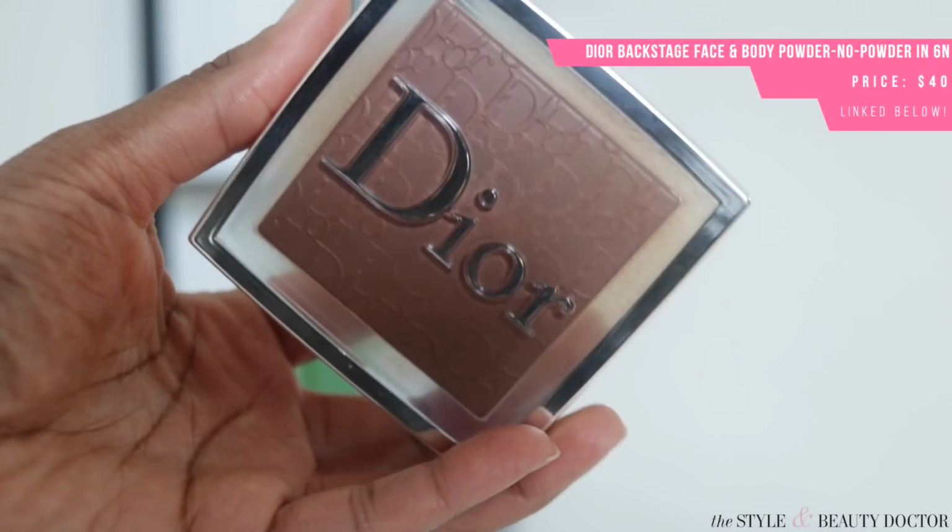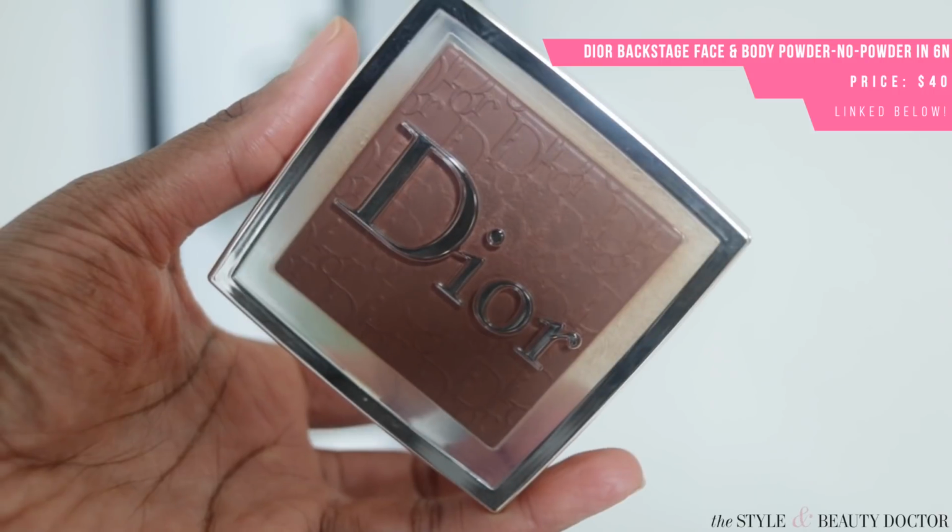And now for the fails. Now the funny thing is I was gonna put this in the middle, but then I was like, no, actually it's a fail. And this Dior Backstage Face and Body powder, no powder.